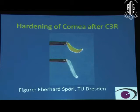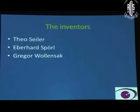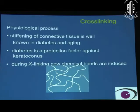So this is one picture which is seen so many times everywhere whenever we talk about keratoconus, and this is showing the hardening of the cornea after C3R. And this is the crux of the whole treatment of corneal collagen cross-linking. The inventors, as everybody knows, are Theo Seiler, Spoerl, and Wollensak. The physiological process which happens after cross-linking is stiffening of connective tissue, and this is also well known in diabetes and aging, and diabetes is a protective factor against keratoconus.